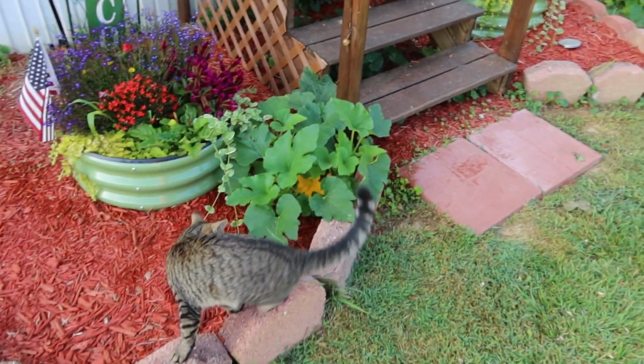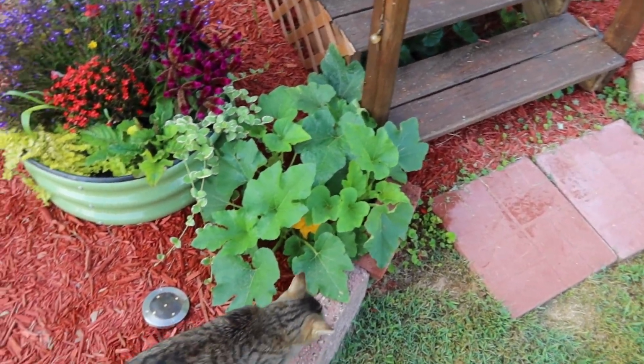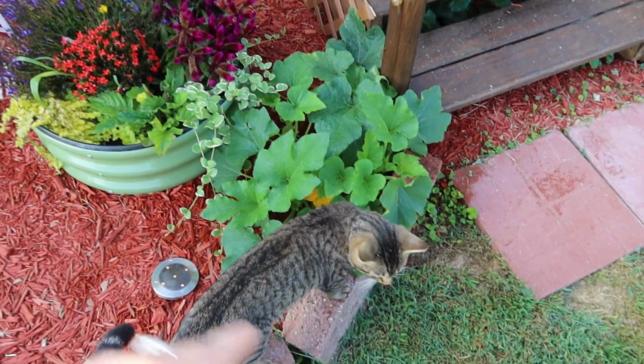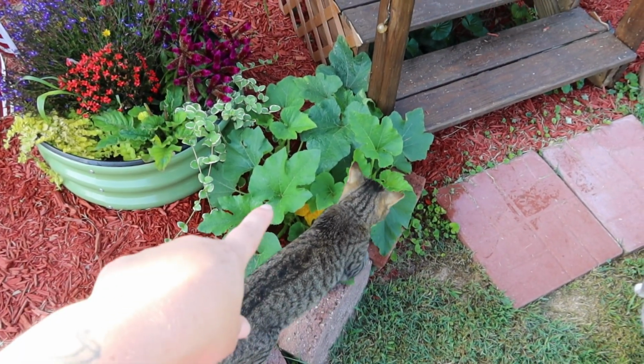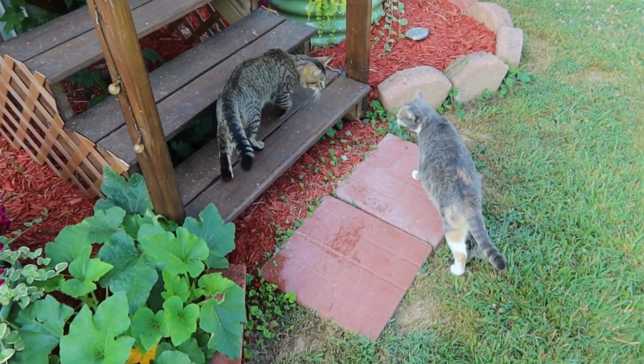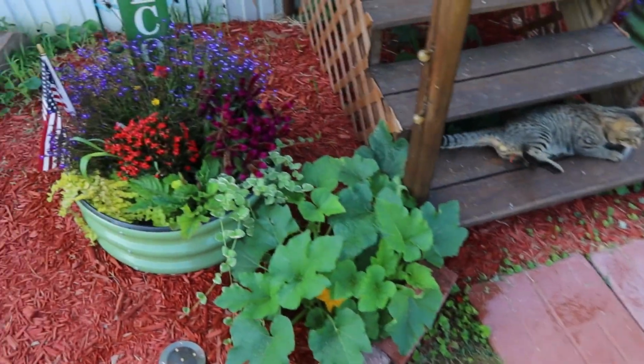And then if you're like me and you threw out your pumpkins, there's a crow in the background. If you threw out your pumpkins after fall, you may have a surprise pumpkin patch. So we have one right here and one over there. Thankfully it's pretty much symmetrical.